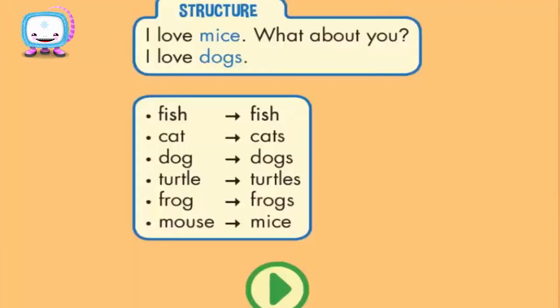B. 3. Practice the structure. I love mice. What about you? I love dogs. I love mice. What about you? I love dogs.